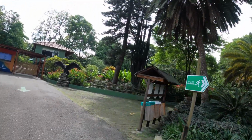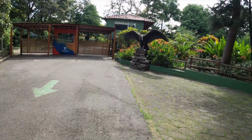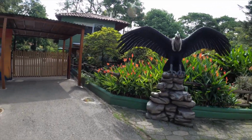It's a beautiful park. I mean, as soon as I walked in, I was just amazed at how green it is. It's a zoo, no doubt, but it's just so green.